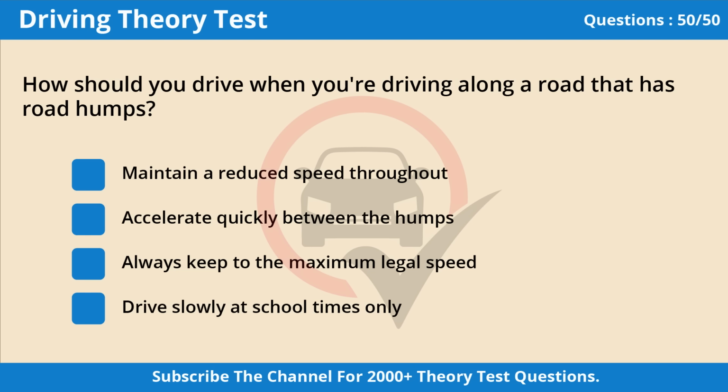Question 50. How should you drive when you're driving along a road that has road humps? A. Maintain a reduced speed throughout. B. Accelerate quickly between the humps. C. Always keep to the maximum legal speed. D. Drive slowly at school times only.